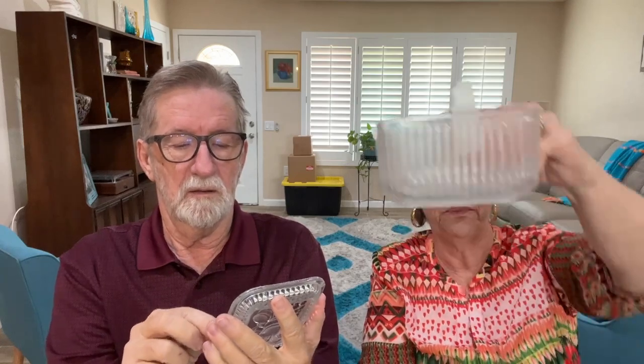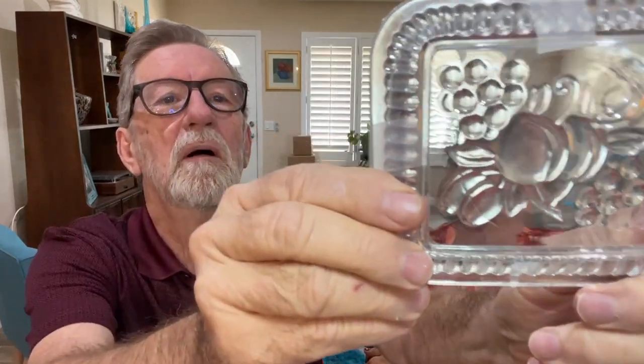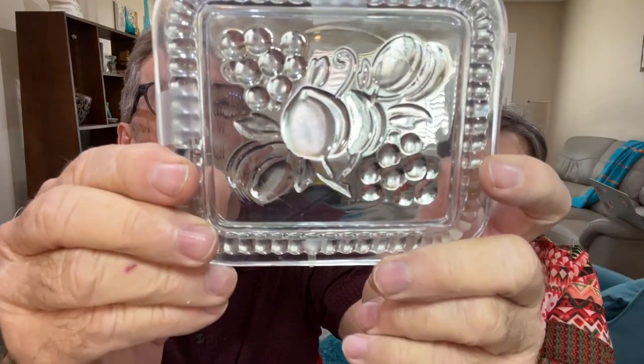Oh, it's got one little chippy right there, on the lid. There's always a baby chippy, but hey, that's not bad. It's just like a flea bite. Yeah, so pick that up at Goodwill. Here's the top, the fruit. So that's nice.